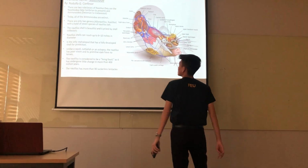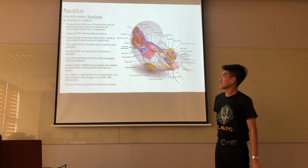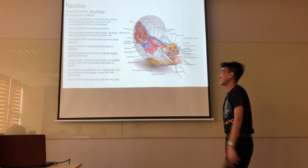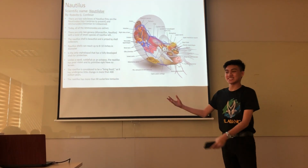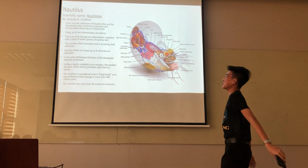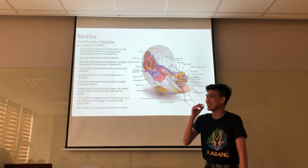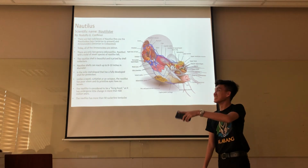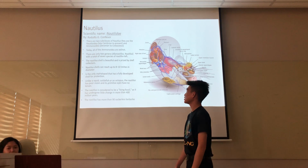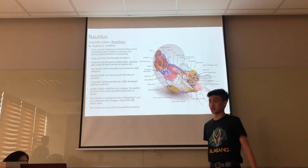Next type of species is the nautilus. Scientific name is Nautilidae. This is one of the endangered species on Earth. Konti lang sila. So, there are only 2 genera. Sir, mga ilan? Pero, there are 2 genera. Nautilus. Total 7 species of nautilus left. So 7 na lang natitira sa Earth.